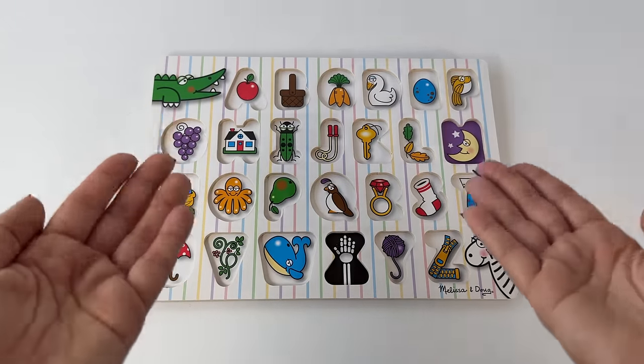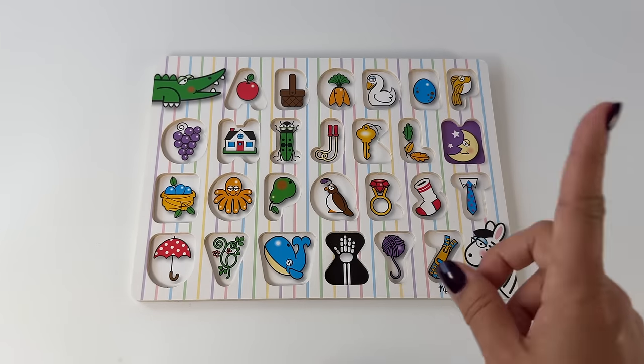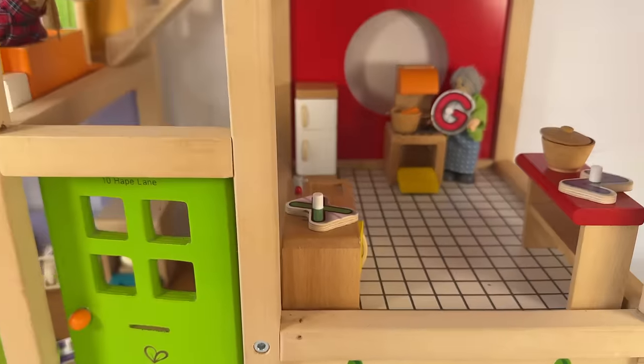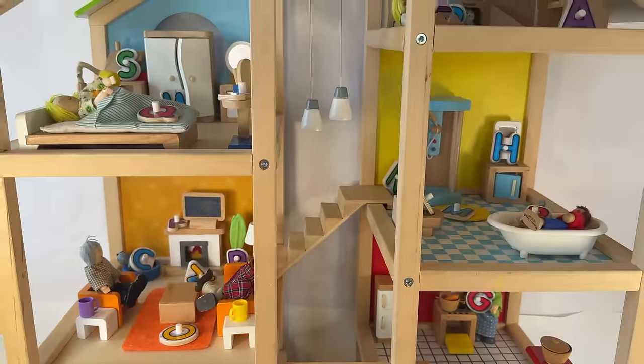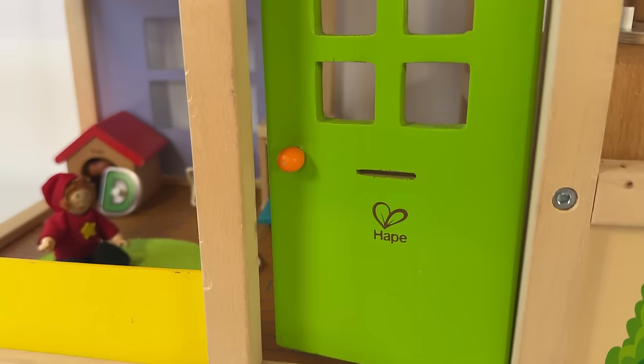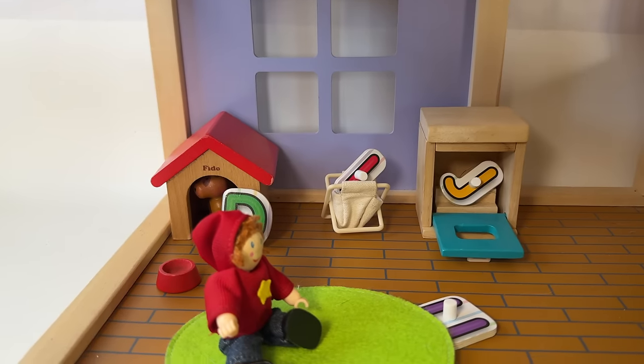Uh-oh, all the letters are gone. I think somebody hid them somewhere. Someone hid all the letters in this house. Let's go find them. Let's start in the basement. Open the door. Do you see any letters?